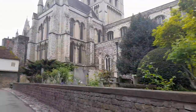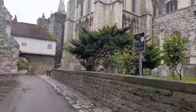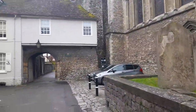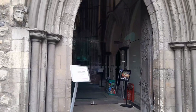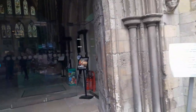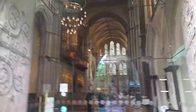I'll just go down here. Again, this is no parking area. Got some floodlights, it looks like. Again, you have to have a permit holder to park here. North door entrance, admission is free. But there's a Rochester Cathedral guided tour, 2 p.m. today, £5.50 per person. There's also a cafe in the crypt. And you can donate.